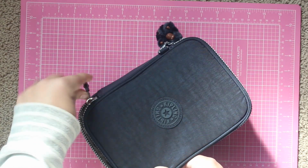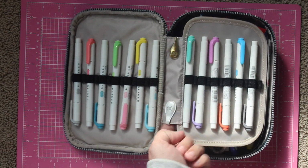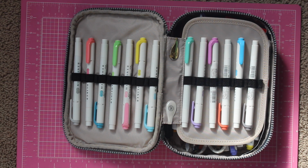So I wanted to show you what my favorite things are. At the front here, I have some Ollie clips, and I always just have these. I find them very handy. These are my Mildliner markers. These are the highlighters that I use the most.